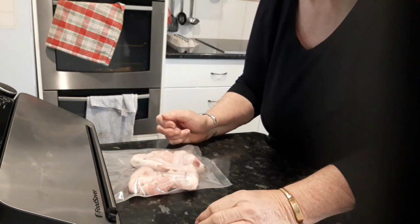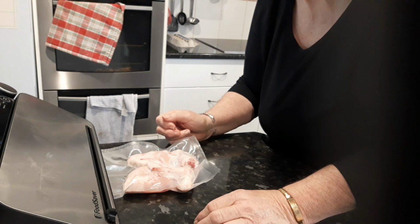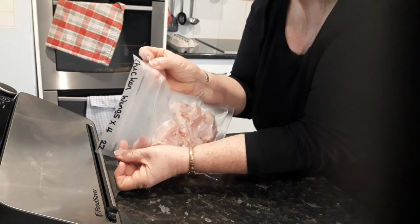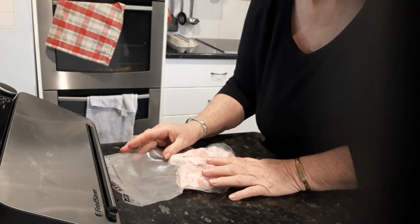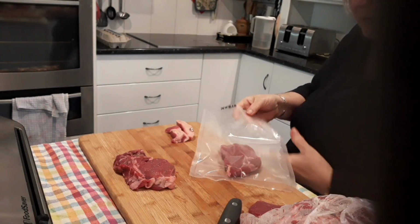There we go, that's done. Now as you see, I've written along the top chicken wings by 4 and the year is 22, so I'm able to keep track and rotate my stock through the freezer. The bags, so for now they go in a bigger bag.